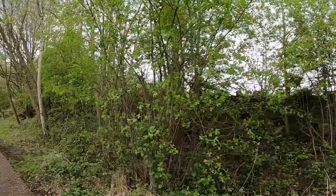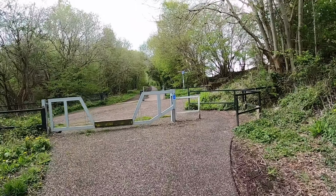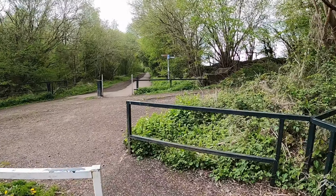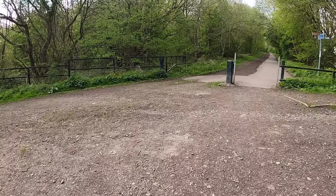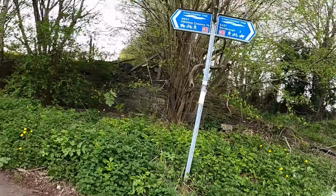Just coming up to Silkstone Common now, I think. Oh, I can't do this holding a camera. West Silkstone Common. Let's go.